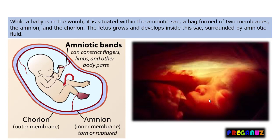Next, another question that generally arises is what is the function of the amnion and chorion? The amnion acts to protect the developing embryo against mechanical shock, whereas the chorion and the allantois are involved in gas exchange of oxygen and carbon dioxide, while the allantois transports nutrients to and waste from the embryo.